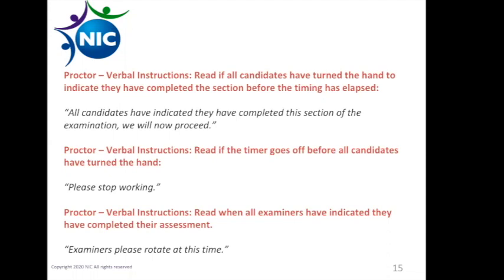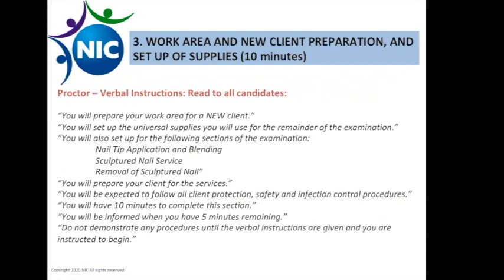All candidates have indicated they have completed this section of the examination. We will now proceed. And then the verbals are given to examiners. Please rotate at this time. Our candidates are then told, you will prepare your work area for a new client. You will set up the universal or general supplies you will use for the remainder of the examination. You will also set up the supplies for the following sections of the examination: nail tip application and blending, sculptured nail service, and here again, a new section, the removal of the sculptured nail.